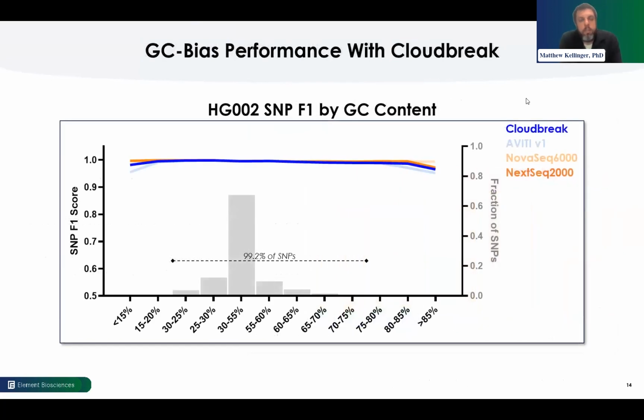And if we look at GC bias for a build of a full human genome, again, you can see the Cloudbreak biochemistry with the AVITI first generation biochemistry, again benchmarked against NovaSeq and NextSeq. What you can see is where a majority of the SNPs lay, sort of between that 25 to 75% window of GC. 99.2% of the SNPs are there. You see very consistent performance in terms of SNP F1 score across that region, with slight improvements to Cloudbreak on the extreme ends of GC, where there's not much data, but performance still matters.